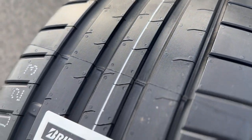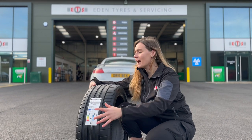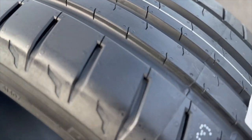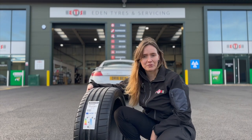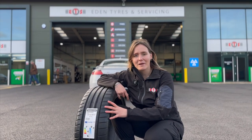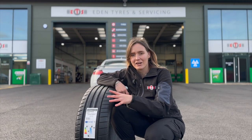The asymmetrical tread design means that on one side we have more contact with the road for dry grip, and on the other we have wider grooves which can evacuate the water better for wet grip, meaning we have outstanding wet performance. The sporty profile shape and the tread compound contribute to the shortest braking distance on dry surfaces.